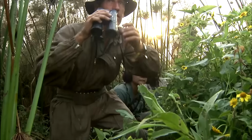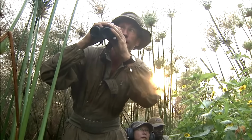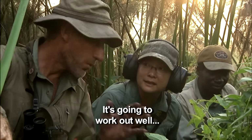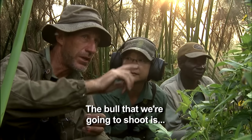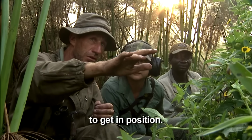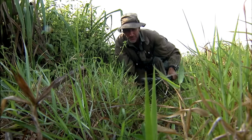Fortunately, our PH Craig peeked over the papyrus patch that we were in and noticed that a small group was lagging behind this main herd that we had been watching. It's going to work out well. The buffalo are coming across the front of us. The bull that we're going to shoot is approximately over here. We're going to need to do some crawling to get into position though, so that we're not shooting through any vegetation.